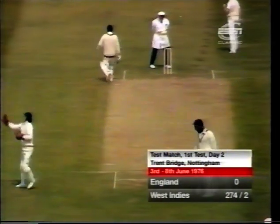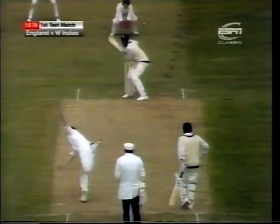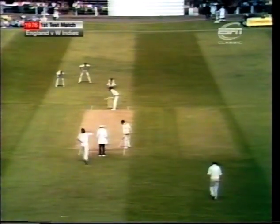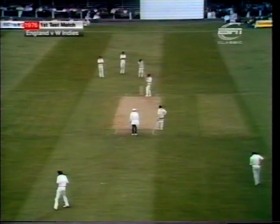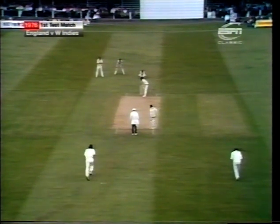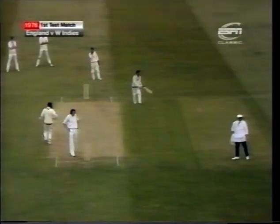Derek Underwood. 2 to Viv Richards to take him on to 150. And there's another 4, and it's a great shot. Could have gone over the top, just made it over the rope. Bowled. Didn't quite get it in the meat of the bat, but it'll just beat Brian Close into the boundary.